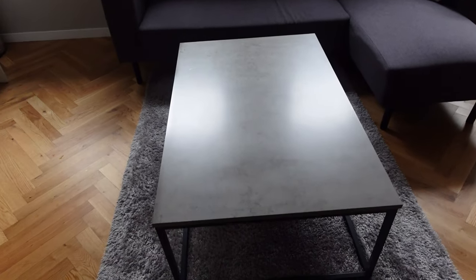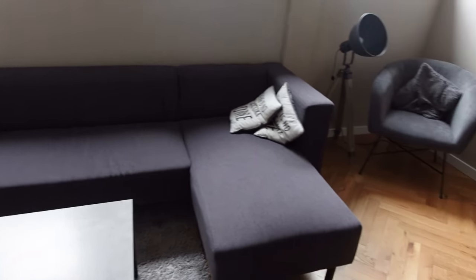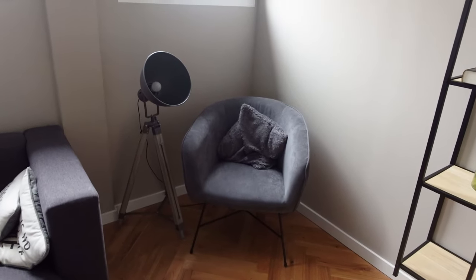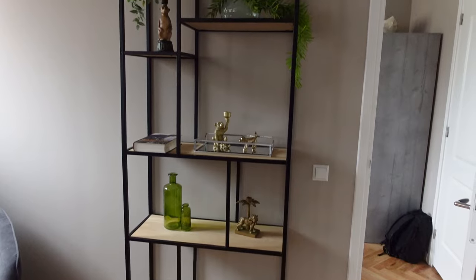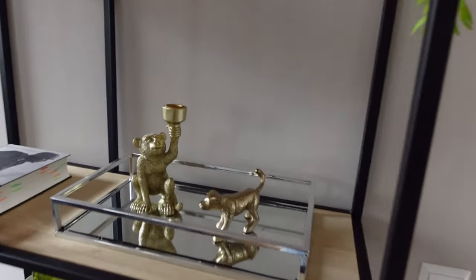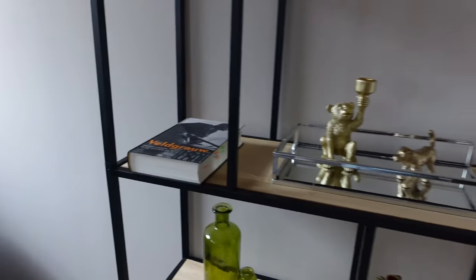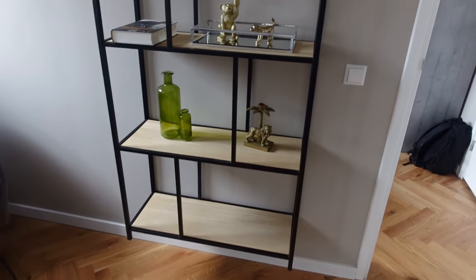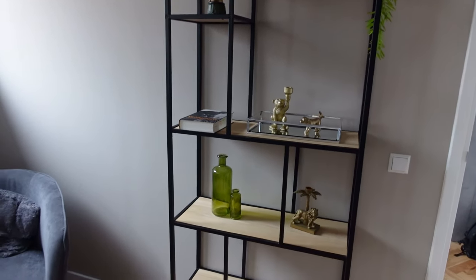And here we have the living room situation. There's quite a big coffee table and quite a big and quite comfortable couch, I must say. There's also a little chair and a lamp. And then we have this decoration wall, I guess. I'm not sure what I think about all these monkeys and stuff. We'll see what to do with those. We're thinking about maybe changing it up a bit and adding things like books instead, maybe. Let's see, we just have to see a bit how much weight it can take.